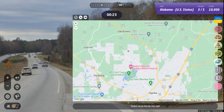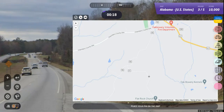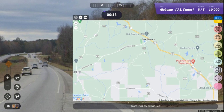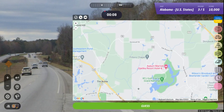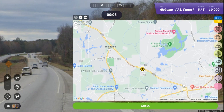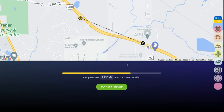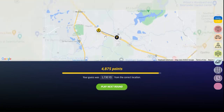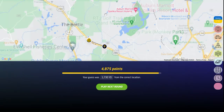There's the 97. But I don't know if that's Lee County 90. Oh, wait. Where are we here? Oh, no. I think we missed this one by 17:30. Oh, boy, folks. I was looking on the wrong road. There's the golf trail at Grand National. Robert Trent Jones.